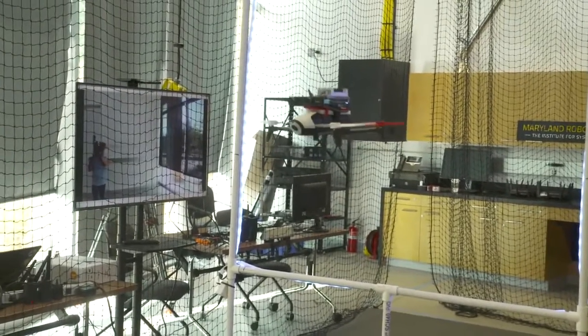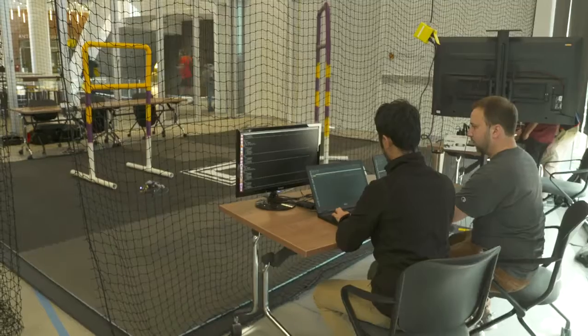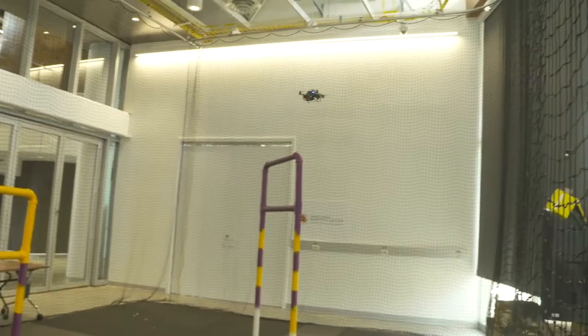cameras. My work in drone racing involves a lot of integration. It starts with the hardware in terms of building a drone and getting it to fly, integration of sensors and getting that connected to the drone itself, and then a lot of programming. We try to figure out what the camera is seeing and try to integrate that with the drone itself.